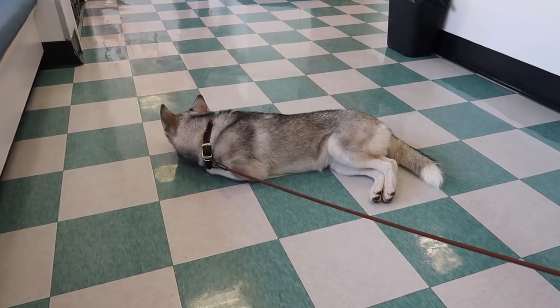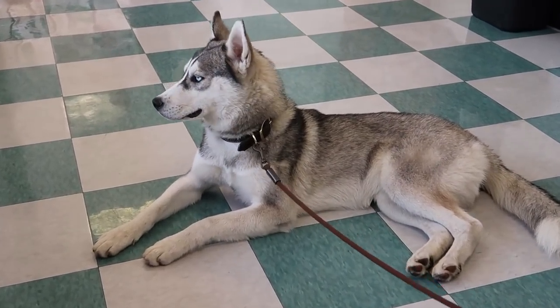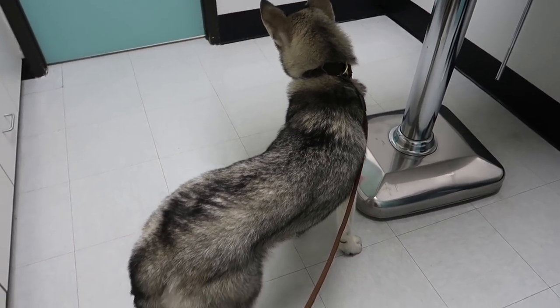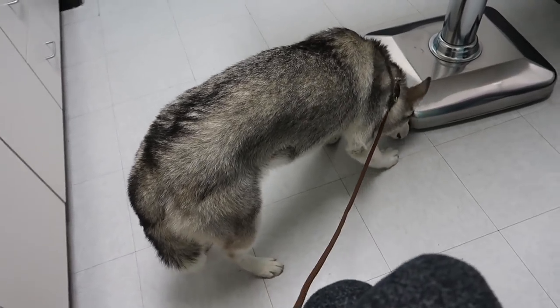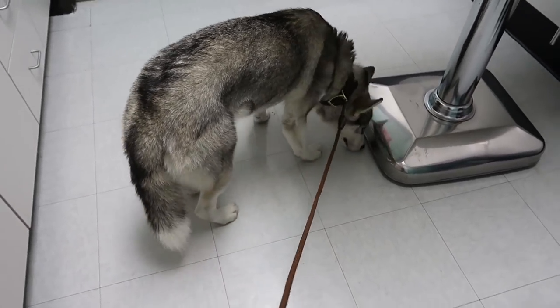All right, we are at the vet. This baby girl's gonna get her vaccines today. All right, so they just weighed her and she is 39.9, so let's just say 40 pounds. That is crazy. I thought she was like 30, but man, she's not even full grown. She's still a puppy.